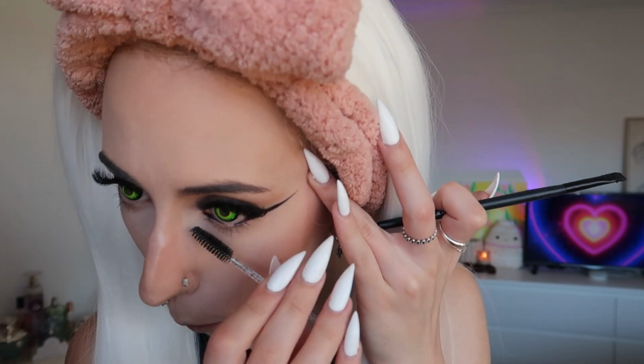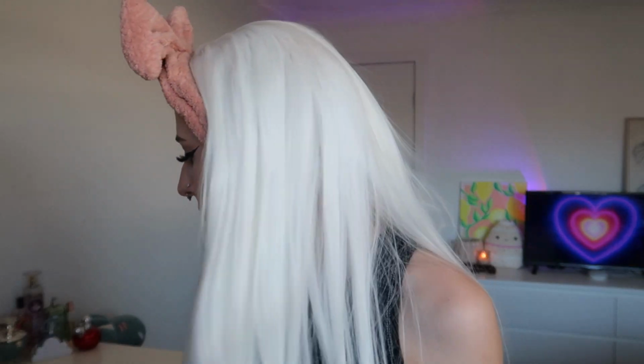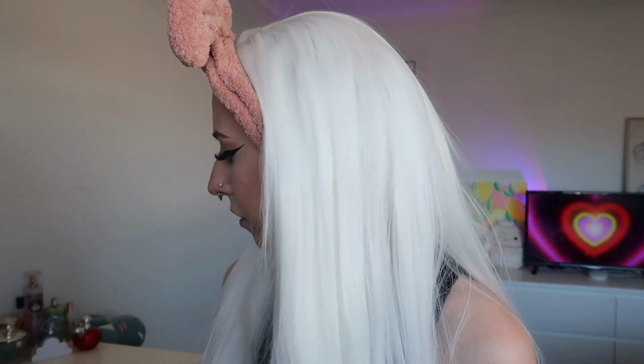Actually, I know a hack for cleaning this kind of stuff up. If you have a clean, dry spoolie, just kind of scratch it off like that. And then obviously if it made a mark, just go over it with a sponge. I learned that trick from Jeffree Star ages and ages ago, and it has just ever since saved my life.